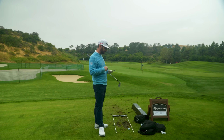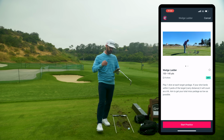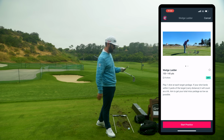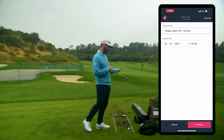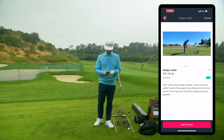I go second down and you can see a wedge ladder, which is going to allow me to play one shot at each target yardage. If your shot lands within 3 yards, that's pretty tricky. Clippd has given me a hard time here. On carry distance, that I've got my one tile set up on the full swing, it'll count as a hit. Aim to get your total miss yardage as low as possible. So I can't stand here and wing a golf ball anywhere at the Kingdom range. I've got to hit things tight and I've got to be on point.